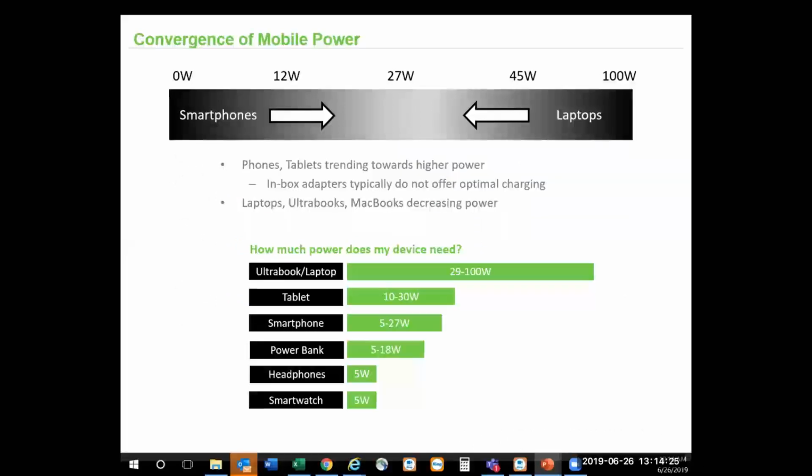The other thing that we're seeing in the market is a convergence of power. So the big devices like Ultrabooks and laptops are starting to decrease in the amount of wattage that they need to charge properly, while the devices are increasing. So there's kind of this middle ground here in the mid to high 20s, sometimes up into the 30s, where all of these devices are starting to go to.